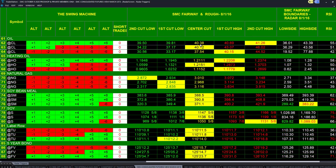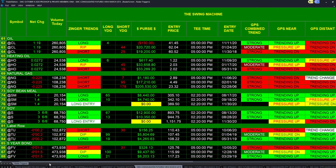The only thing we can say is that we would prefer to be a buyer at 40.38 or under, and we are pushing into resistance at 41.26. So we do think this kind of trend move will have some legs, but we'd probably want to be a buyer down here at 40.38 or a little bit under. So we're in agreement with you, maybe for a little different reasons.